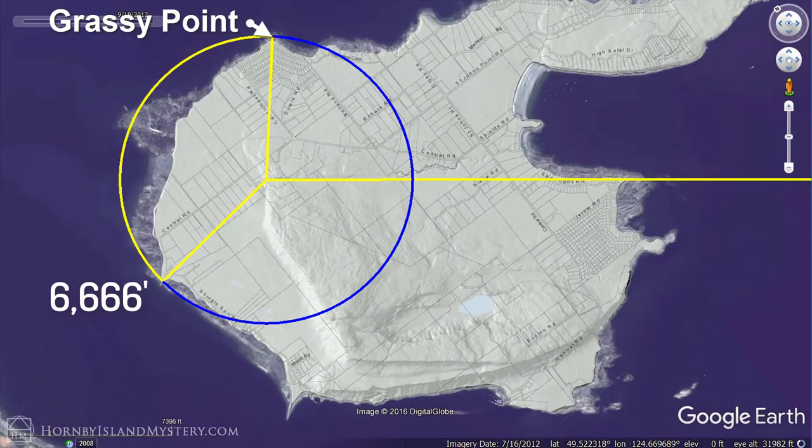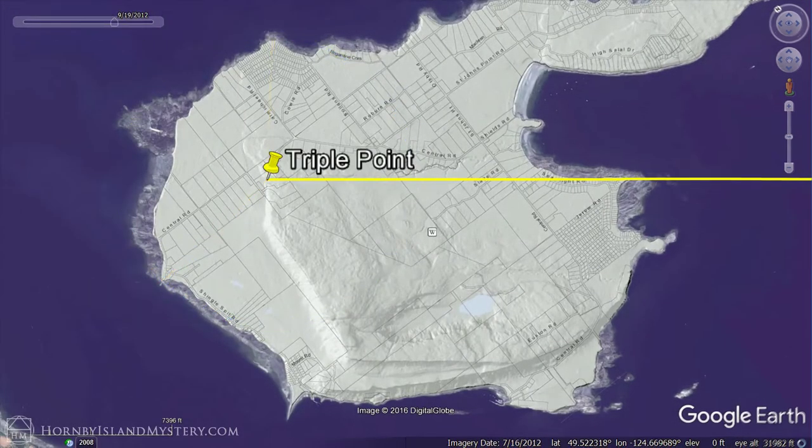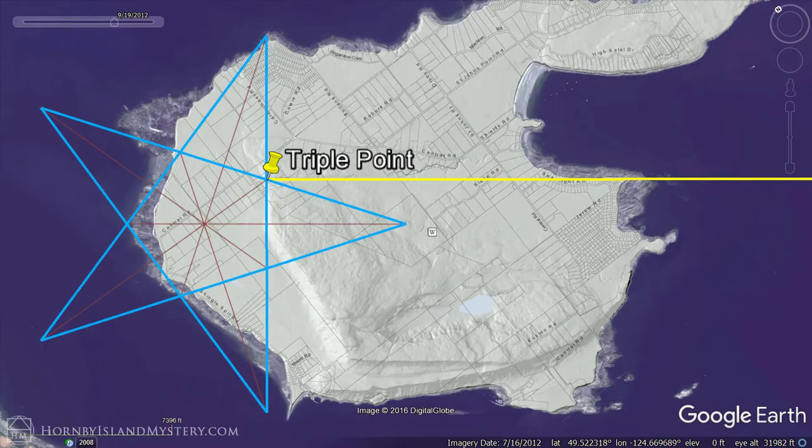The golden ratio, along with repeating digits, led me to the realization that the triple point and ridge aligned with Machu Picchu are at a golden ratio point with respect to the geography of the island. Consider a pentagram that is aligned with Machu Picchu, positioned by the triple point, and sized to encode the 6,666-foot dimension in one of its phi relationships.